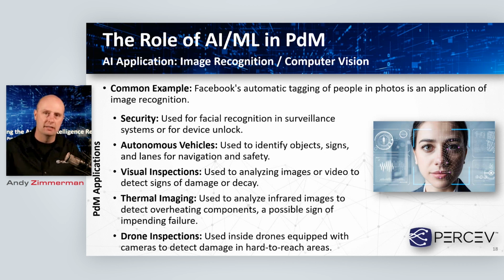But when we move that into the industrial facility, we see that there's tremendous application for this AI there as well. First and foremost, we can use similar facial recognition to aid our security measures. So either in surveillance or potentially using facial recognition to enable access to certain parts of the facility that may be otherwise off limits to the general populace. We can use image recognition in the AGV or autonomous vehicle space to identify objects, signs, lanes, just to increase the navigability and safety of those autonomous vehicles.